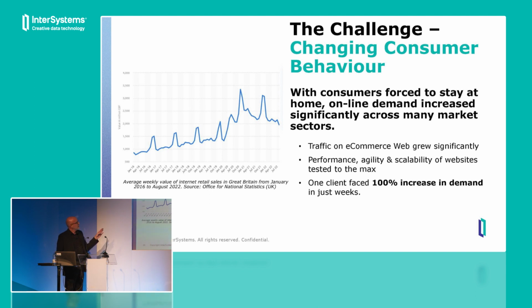One of the effects this had on a lot of our customers was that processor demand on web servers and database servers went high very quickly. A 50 to 100% increase in orders and demand was not unusual. So it was very important to have a good, reliable platform on which these systems were built.